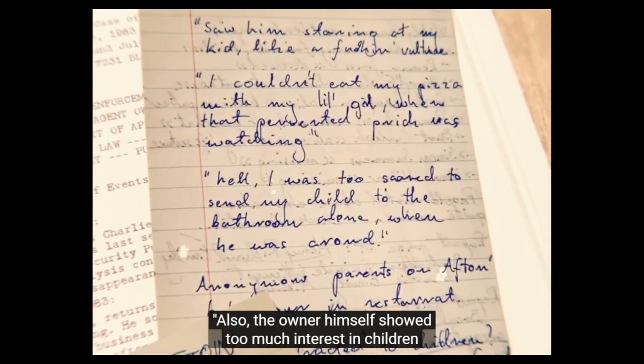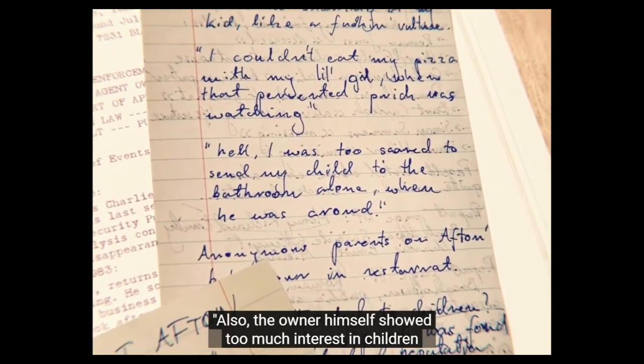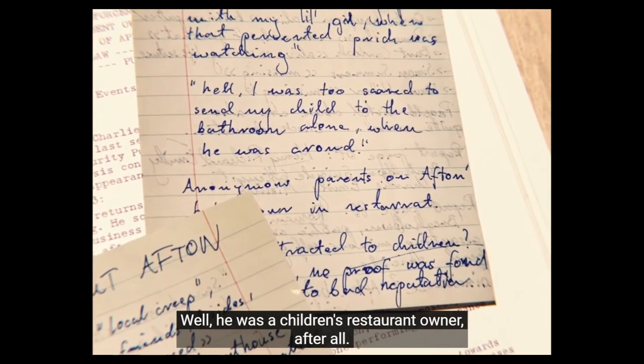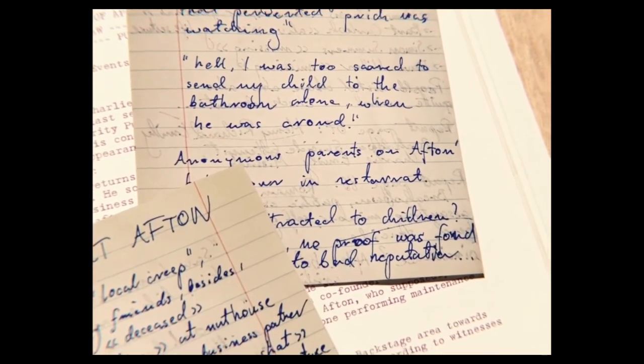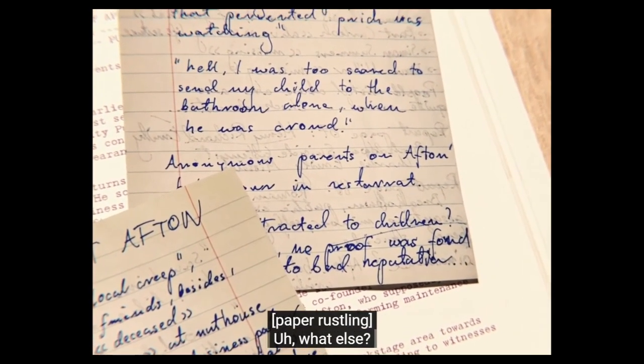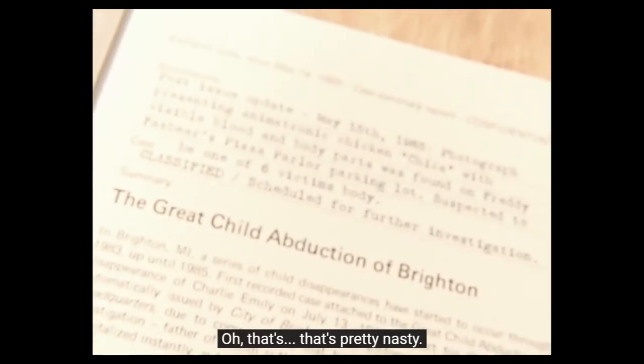Also, the owner himself showed too much interest towards children and seemed eerily friendly towards them. Well, he was a children's restaurant owner, after all. I'm gonna hope they don't take a Dormitibus route. Please don't make him a weirdo.